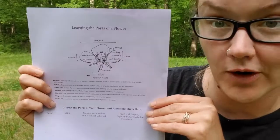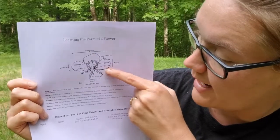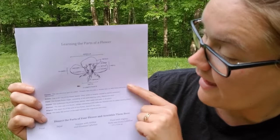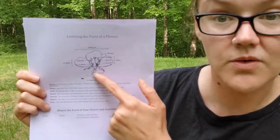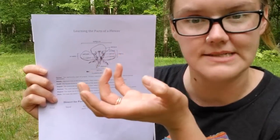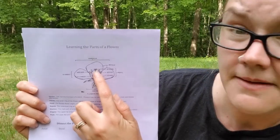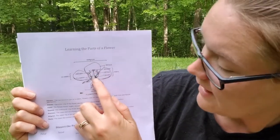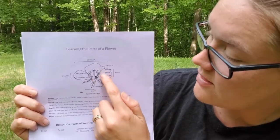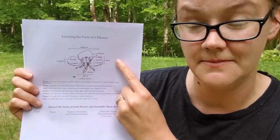Now, of course, flowers have petals. On this flower, there's 1, 2, 3 petals. And then they also have sepals. So those are those little green leaves that you often see right at the base of a flower. They have a stigma right there in the middle. They have a style, an ovary, and those 3 parts together make up the pistil.